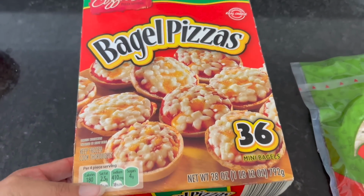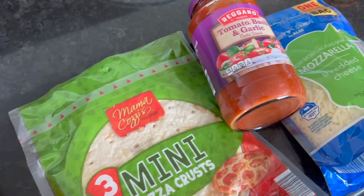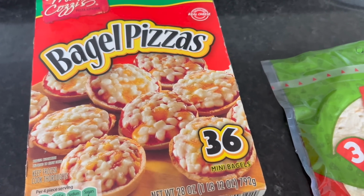And when that seems like too much effort, these are really easy. Air fry these. My kids are big fans. Again, they don't like meat on it. With these, they can add toppings like artichokes, green olives, different toppings they like, but these are just really simple, pop in the oven or air fryer.